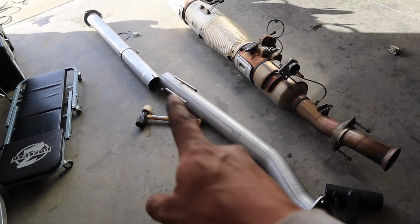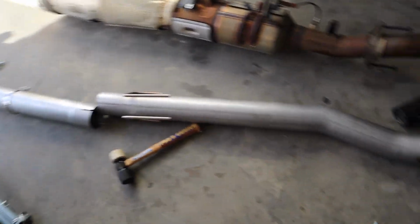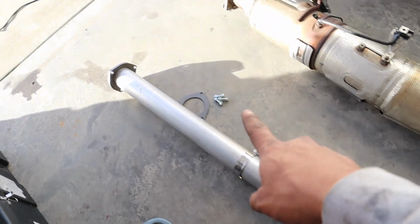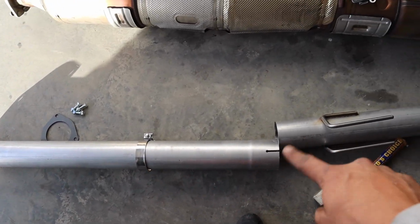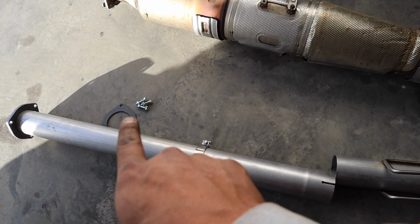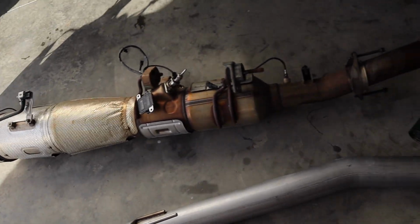Go ahead, connect that, and then 2 bolts right up there. Hardware comes with the kit. 3 bolts in the back. Make sure you put the flange in it before connecting the 2 pieces. Use that, was it a heat gasket? And throw it back up underneath the truck.